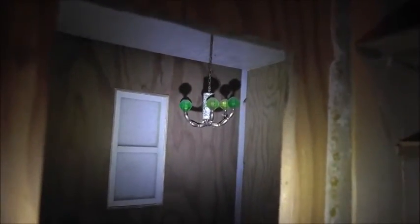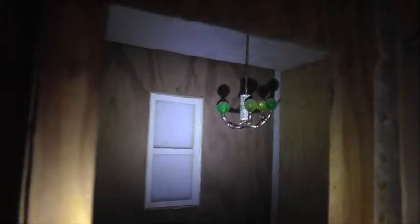This in here is the dining room. It's underneath the nursery. And like I said, that door for those two rooms, the wall opens up on the other side. There's a little chandelier that doesn't light. I made it from beads, and it looks fairly good. I might try to figure out how to put some light in it.